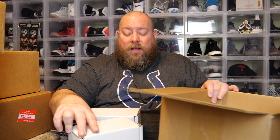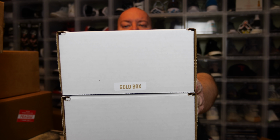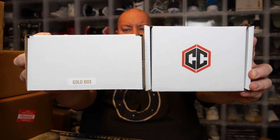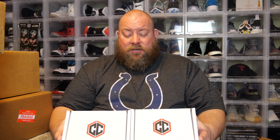Like I've said, I do a lot of mystery boxes, and sometimes I just start forgetting what I even purchased. So you'll see on this outside box, it says gold box. That is the front of the box, where it says Chalice Collectibles exclusive. And this is the special Black Friday gold box. So pretty much this was $100 a box, and each one came with two pops for 200 bucks. So I think of my original box, I don't remember.